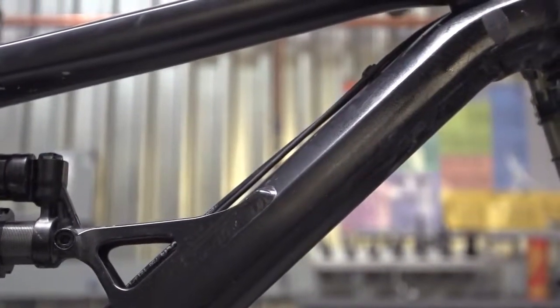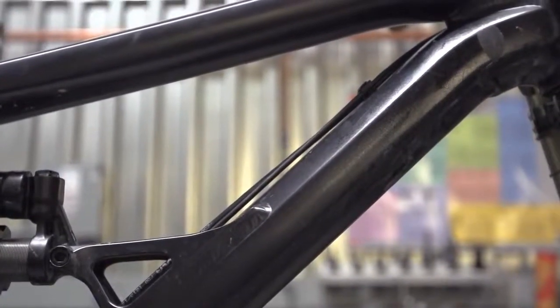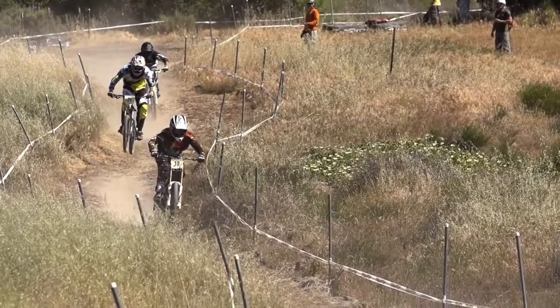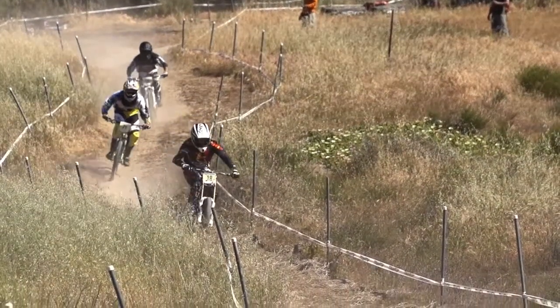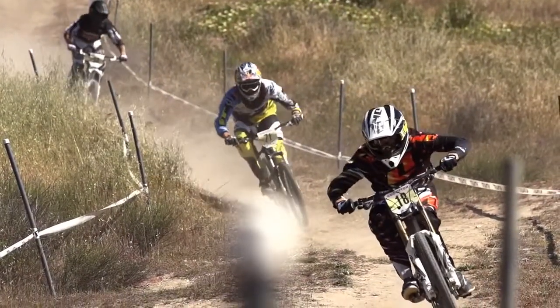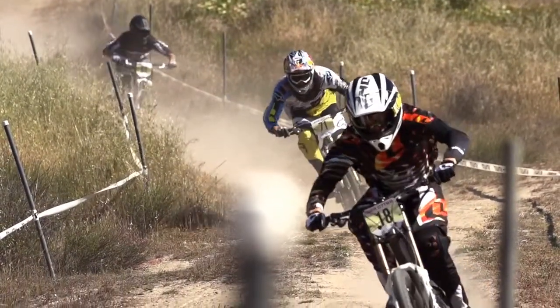We did back-to-back testing of our old bike versus our new bike. Obviously I've been on the old bike a long time, so I was pretty attached to that and knew exactly how it would work. On the first day, I was a second faster on the new bike than I was on the old bike. So that was kind of proof in the pudding that we were going in the right direction.